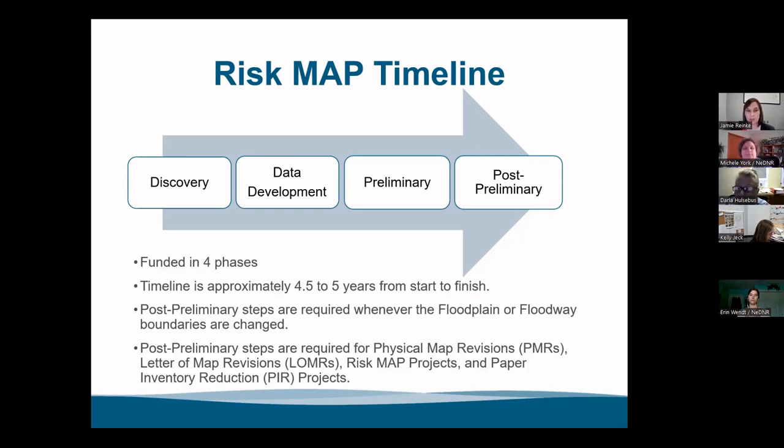But because we do mapping in-house, we tend to know the areas that need new maps because we're doing BFEs, we're helping answer questions on the maps. So we already kind of have an idea before we even start doing any of that discovery phase work where we need new maps. So discovery is just kind of checking a box for FEMA.